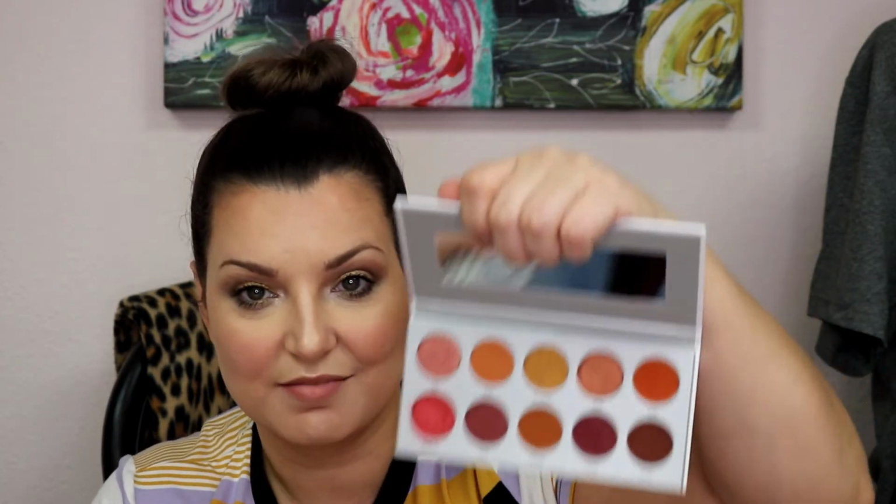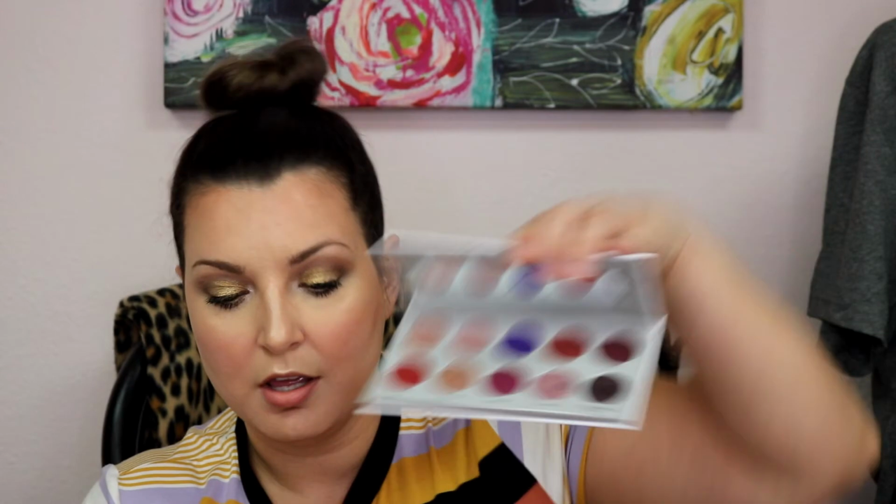I have the Ring the Alarm. I have these in other palettes that I like the formula better. The Armed and Gorgeous, again, I have these colors in palettes that I like better. The Dark Magic and the Bling Boss. So many palettes that I like the formula better.